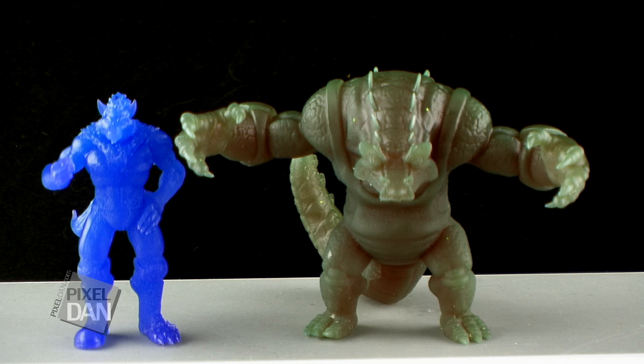So now let's get to the part of the set you really want to take a look at, the action figures. As I stated in the beginning, these figures stand roughly 2 inches tall, but there is definitely varying scales between the types of characters.